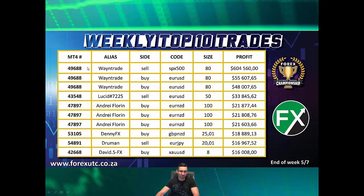80 lots, which is quite risky or quite big, but a huge trade. And I think Wayne's biggest competitor right now in the competition is himself. I can confirm that Wayne did get a strike this week, so unfortunately Wayne is on 2 strikes now. So that opens up the door a little bit for the other traders. One more misstep by Wayne and he can be eliminated.